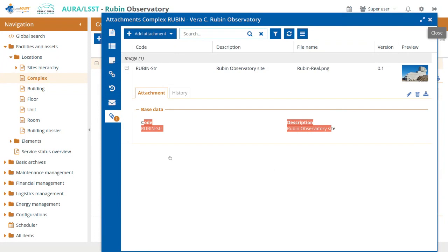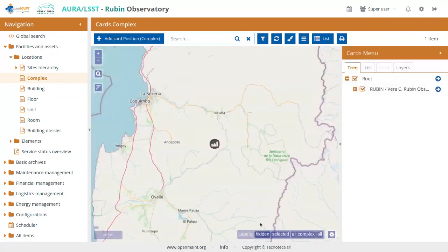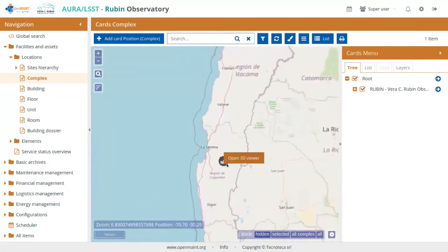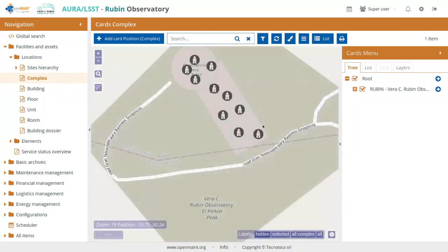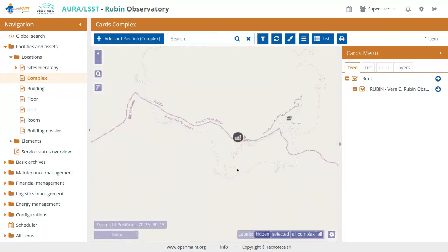Another interesting point is you can not only have, how can I say, a grid navigation, but you can exploit also a visual map navigation. For example, here, I can zoom out. We are here, so the telescope is here. So I can zoom in, and if I zoom in, then I can also have a greater degree of information.